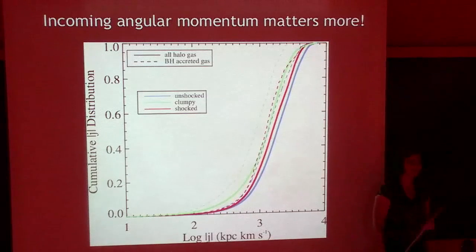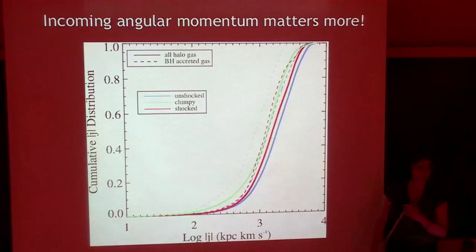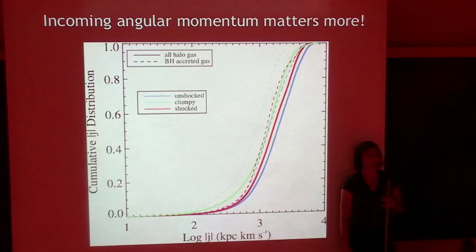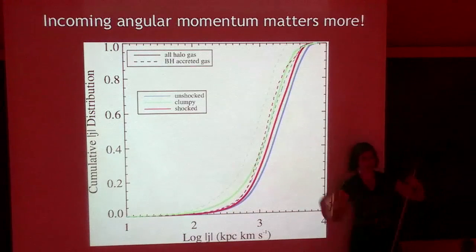Yeah, Richard. So does the gas that falls into the black hole preferentially come from material that's just outside the virial radius and falling in, or from 20 times the virial radius and falling in faster? Well, it's all at 20 times the virial radius at some point. So it depends when you're talking about. But I haven't done an analysis on angles of where things are coming in or speeds.